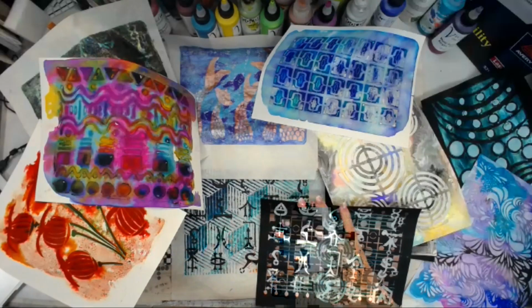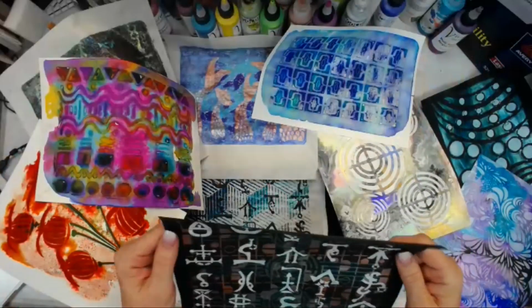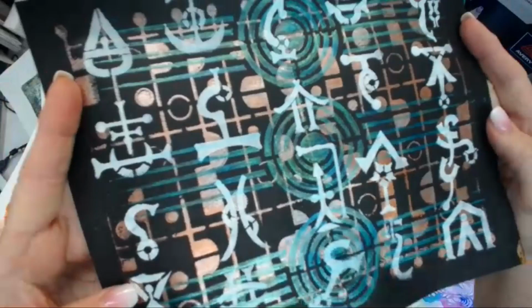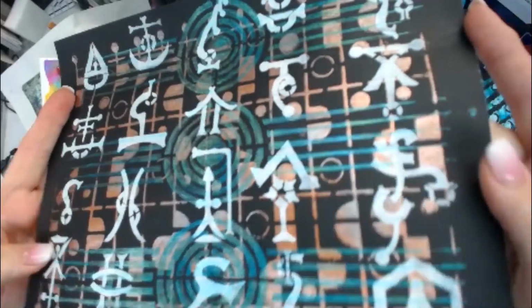So I just have this to make it a pretty picture for the thumbnail. But here's some of the prints we did yesterday. This is three layers of stencils of mine that I did on this black paper. It's the iron gate and copper on the back, and then back in that blue-green, and pictographs in white on top of that.